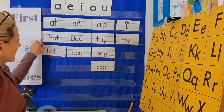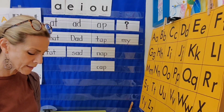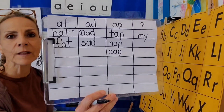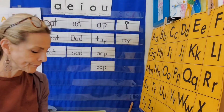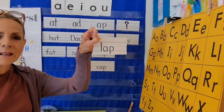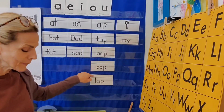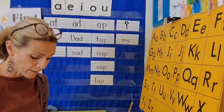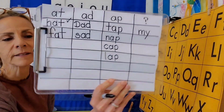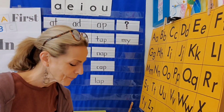Fat. Hat and fat rhyme. I'm going to put that in my grid box. A T is a letter that's tall. They're not capital, but they are tall. Lap. And that goes with the app family. Tap, nap, cap, lap. That one's almost full, isn't it? We have a letter that's tall and a letter that falls. And then they sandwich that little small lowercase a.